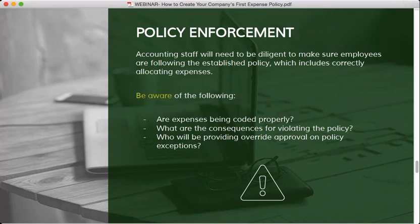I think that's kind of the big thing, right? As long as the expectation is set with the employee as to what is okay to expense, and how to report it, and what kind of backup or substantiation we need you to provide, and if they're doing that, then it shouldn't be an issue.